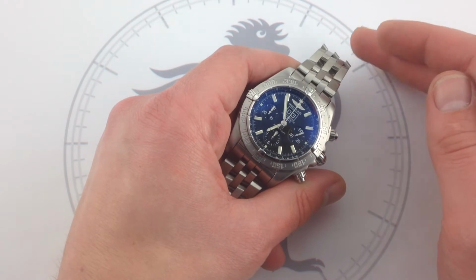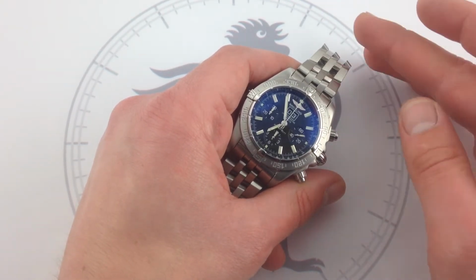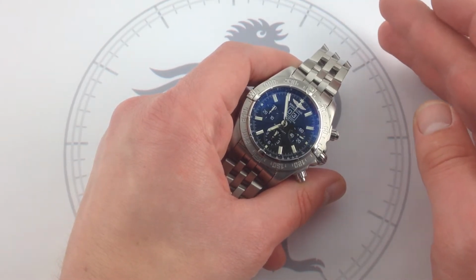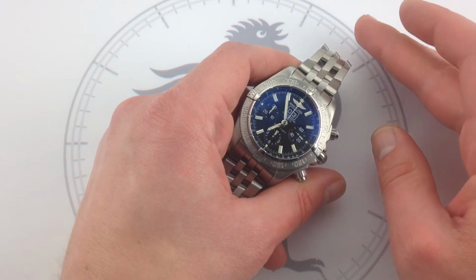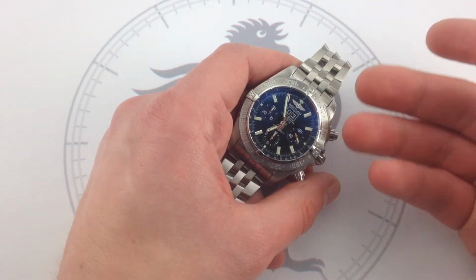Fast forward to 1982, Breitling has been through bankruptcy. The last scion of the Breitling family, Willy Breitling, sold the company to a German-speaking Swiss citizen named Ernest Schneider, who re-established Breitling in Solothurn, and his comeback watch was none other than the Chronomat.